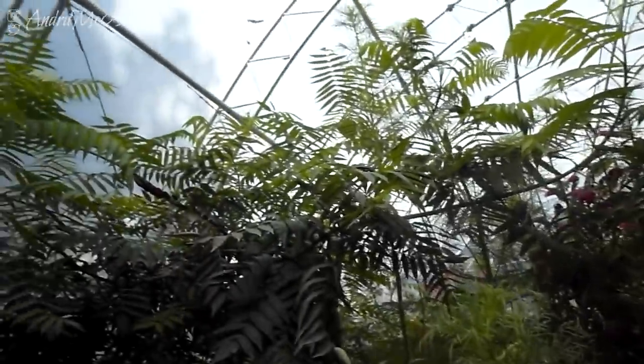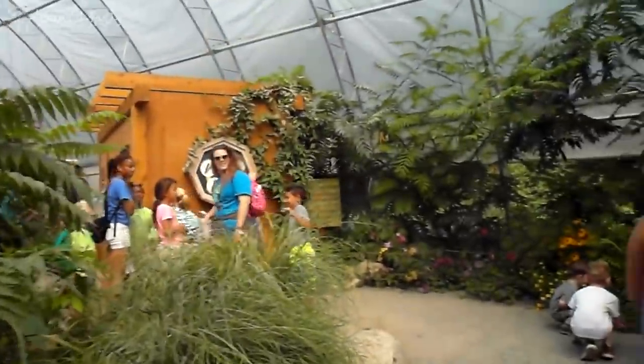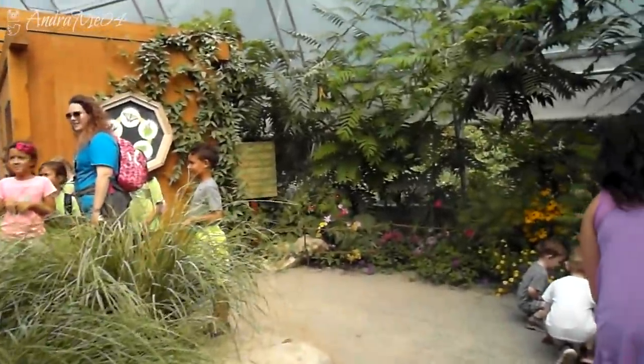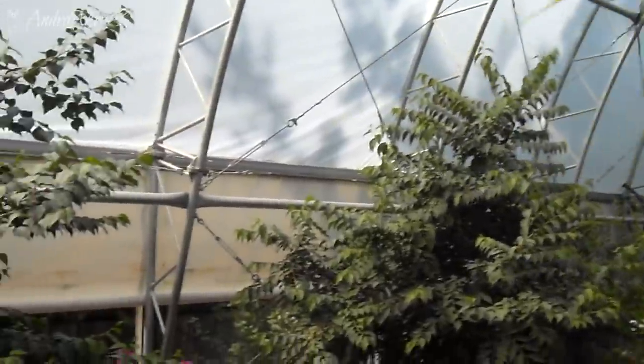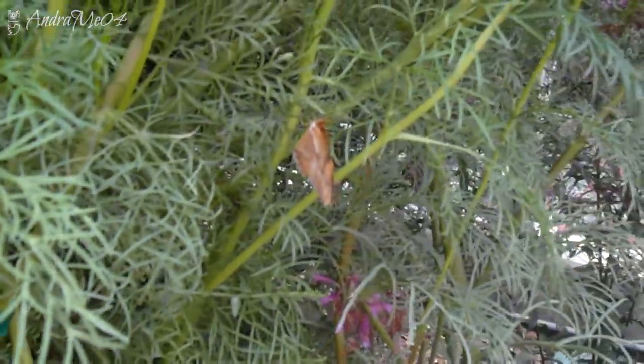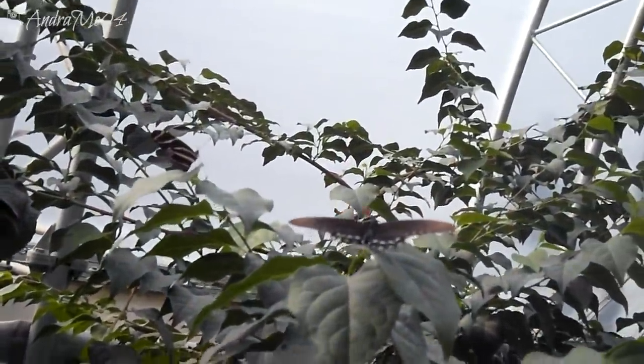We got inside this room filled with butterflies, all kinds of sizes, colors. I have never seen such beautiful butterflies. I loved it here, and the fact that you can just walk around and they were flying and maybe stopping on you. It was crazy.